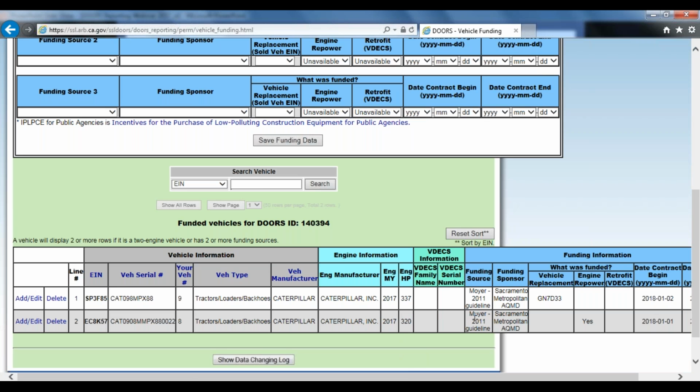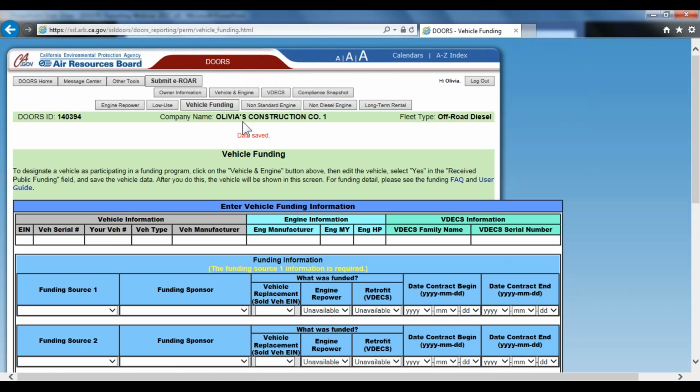All right, so there's one more scenario for funding. It's the funding a VDEX installation. So I'm going to go over that one now. So remember, step one is to complete the action that is funded. So we're going to go to our VDEX tab up here. This is where we can enter VDEX information.